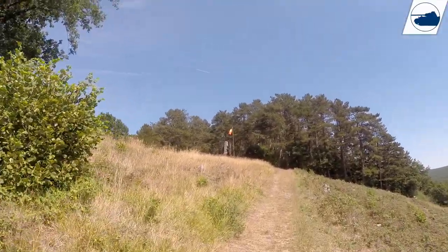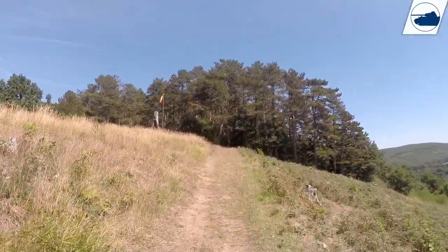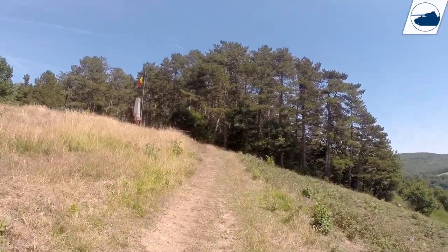And there's the first gun. Damn, there is almost no shade here. They cut down all the trees. It's really warm.